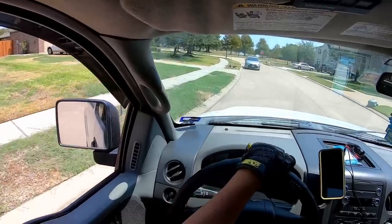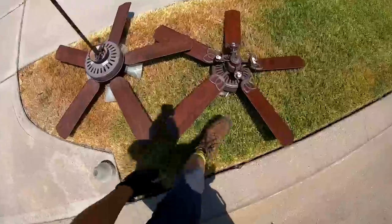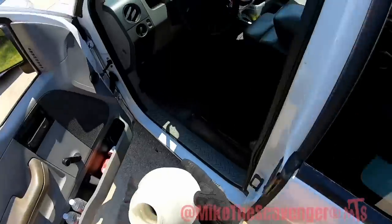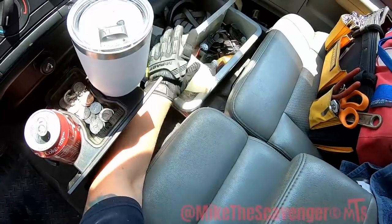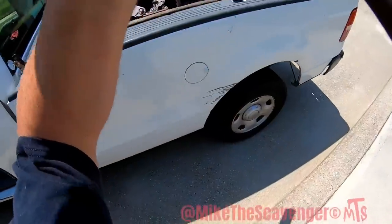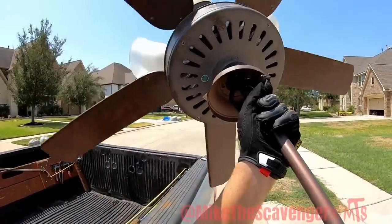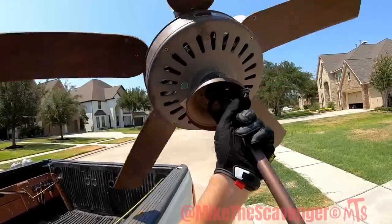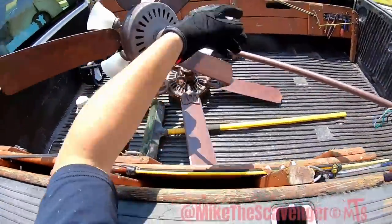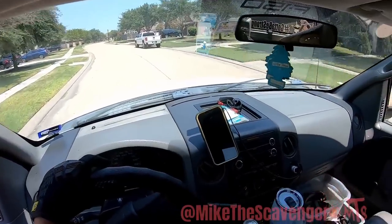What's up, ceiling fan on the curb? I like how they stack the glass. Stick these up front. Less damage. Look at the wind, it's blowing. You could probably generate electricity this way. Oh yeah, they already do. Oh, there goes some, looks like shelves.